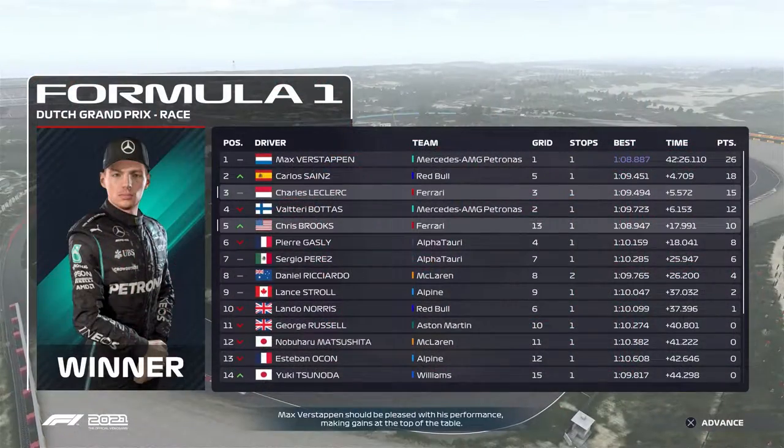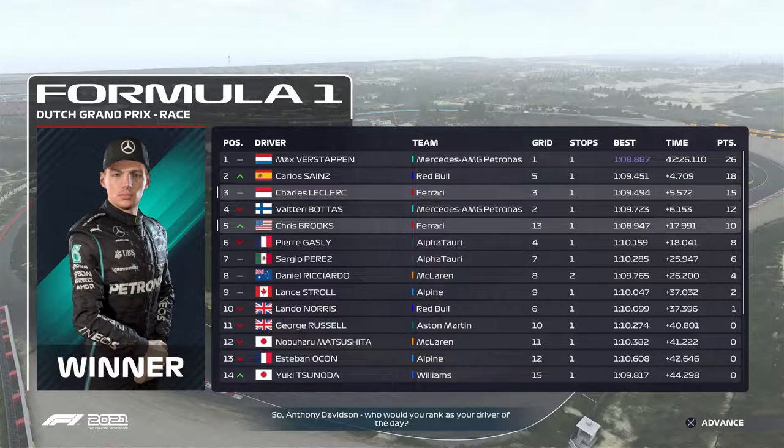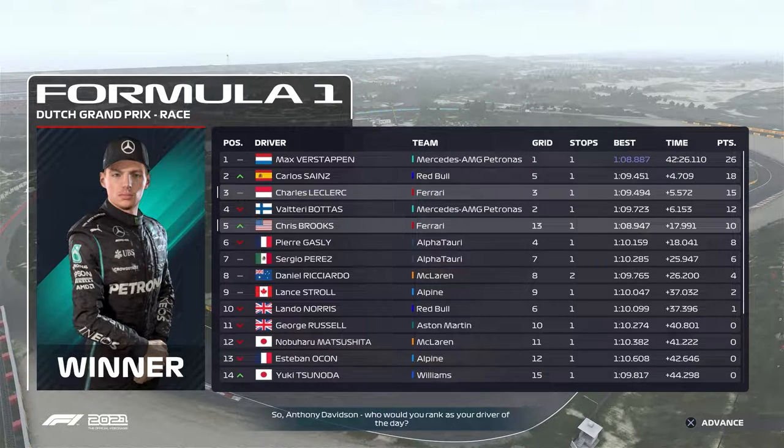Max Verstappen should be pleased with his performance, making gains at the top of the table. So, Anthony Davidson, who would you rank as your driver of the day? I have to give it to Moore. They fought so hard and had incredible pace at times, so I don't think anyone else did a better job today. Let's move on to the constructors.